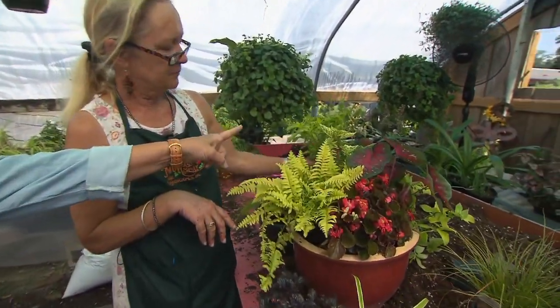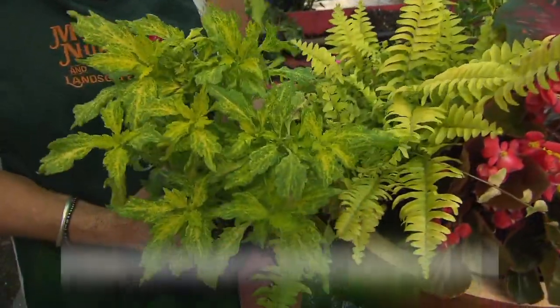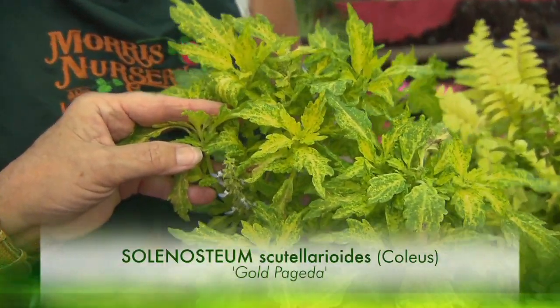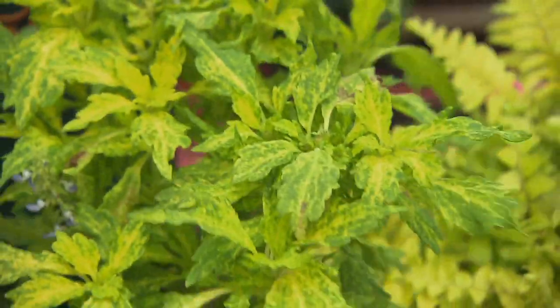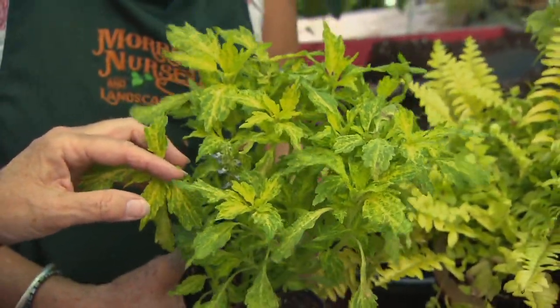Now there's chartreuse in this. This is another one of my favorite chartreuse plants. This is a Coleus that I bred a few years ago, and it's been on the market. It's in several cities, and it's called Gold Pagoda, and it's naturally dwarf. It actually grows in sort of a pyramidal shape, and I called it Gold Pagoda because it was a seedling that I found next to one of my concrete Chinese pagodas.